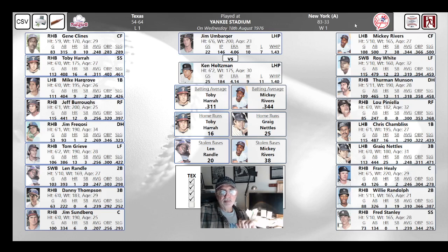For the Yankees, it'll be Mickey Rivers in center field, followed by Roy White, the switch-hitting left fielder. Thurman Munson, the captain, the DH, the Walrus. Batting cleanup today is Lou Piniella in right field, since Umbarger is a left-hander. Chris Chambliss is moved to the fifth spot at first base. Batting sixth is Graig Nettles, the third baseman, who leads the team in home runs with 25. Batting seventh is Fran Healy, the catcher.